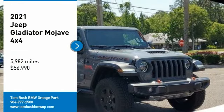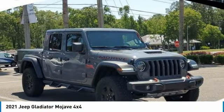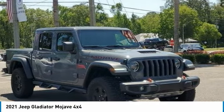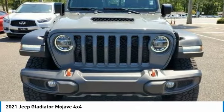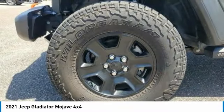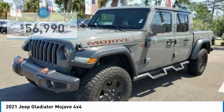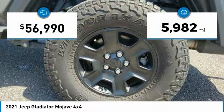Looking for the right vehicle? Check out the 2021 Gladiator. The Jeep Gladiator is just the off-road truck that Jeep fans have been waiting on. Enjoy the functionality of a truck while retaining the off-road capability. You'll fall in love with this Jeep Gladiator. This vehicle has less than 6,000 miles.